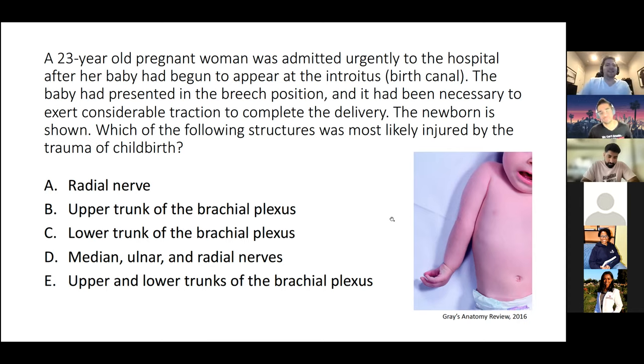All right. So, does it say in here, what does this child have? What is this called? Yeah, Erb's palsy or Erb-Duchenne palsy. What is this position called? This is a great way to know this. Does anybody know what they call this?